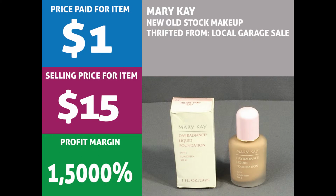So this next item was really interesting for me because, obviously being a male, I know zero about makeup, but I am familiar with the name Mary Kay, the Mary Kay fashion cosmetics brand, because so many women participate in it as independent distributors and entrepreneurs and things like that.